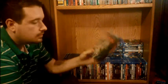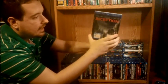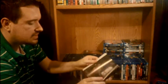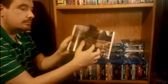Then we have Inception, a great Christopher Nolan film. What's cool about this one is it comes with the Blu-ray and DVD, which has a nice cover, if you can see it. It's like a hologram kind of cover, which is cool. And what I also enjoy is that the package I got at Best Buy comes with the shooting script by Christopher Nolan, which goes into detail of how Nolan came up with the idea for Inception and stuff. And it comes with some nice, colorful photography work, or concept art, that's pretty interesting.